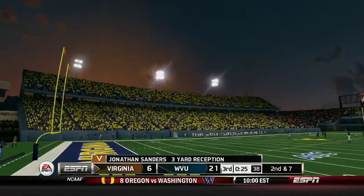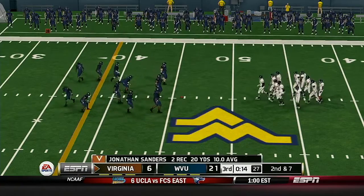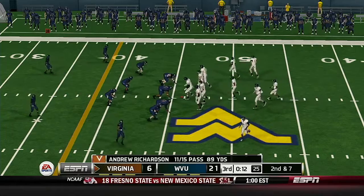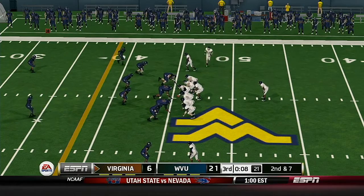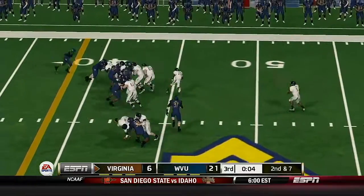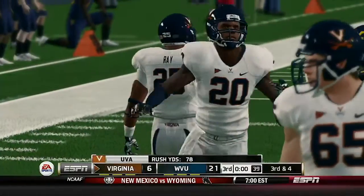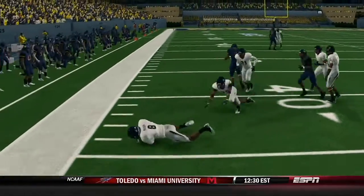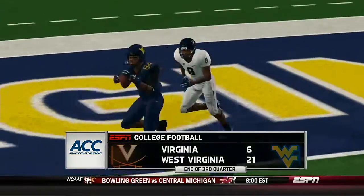And he's hit immediately. That'll make it second and seven. He fights forward to about the 43. It's not over yet, folks. We head to the fourth quarter. West Virginia's up by 15.